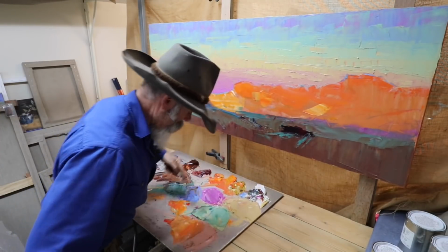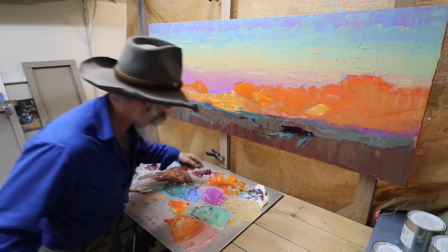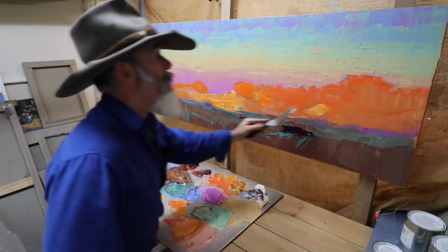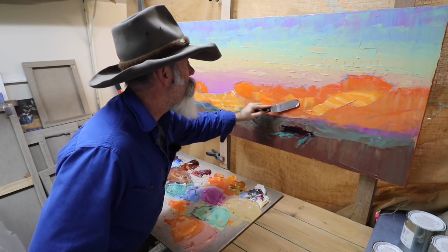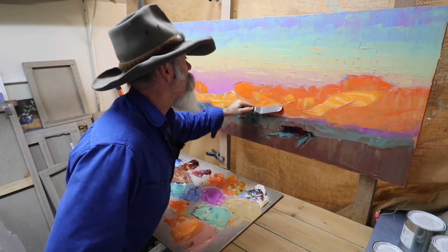White cad, so it's light. I'm using the cad yellow here instead of the orange with the white, bit more white, so it's a lighter tonal value. Varying all the colours and tones the way the light's hitting the hill.